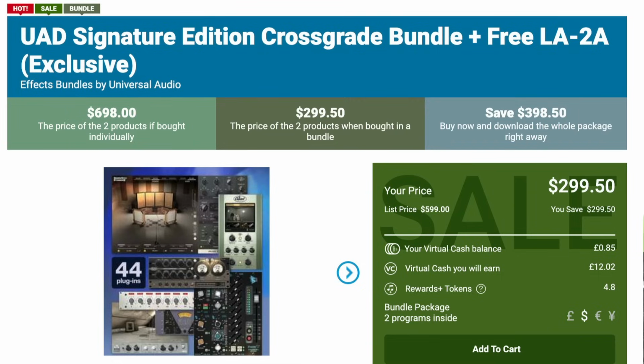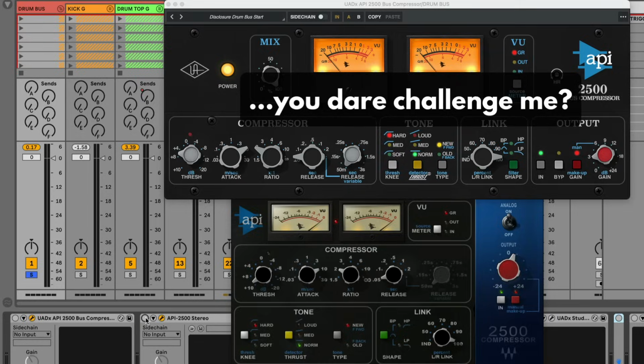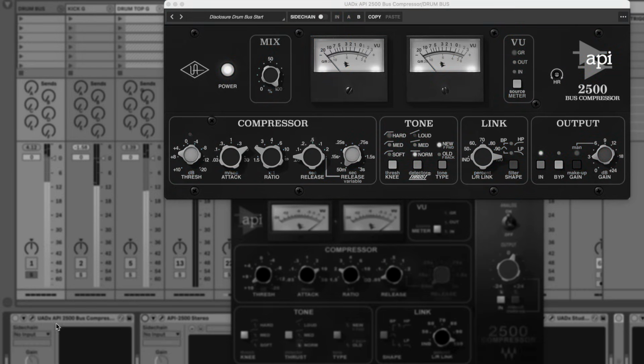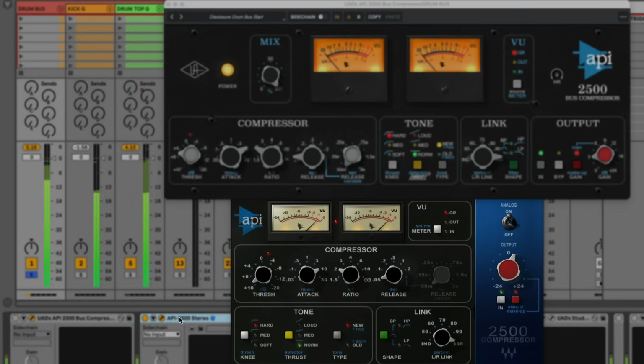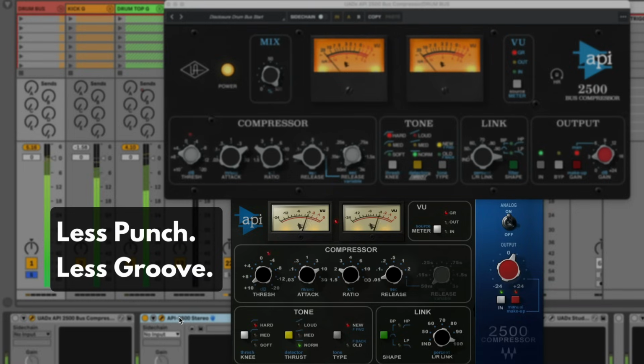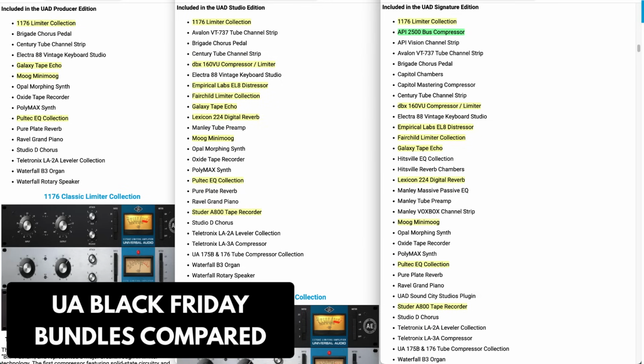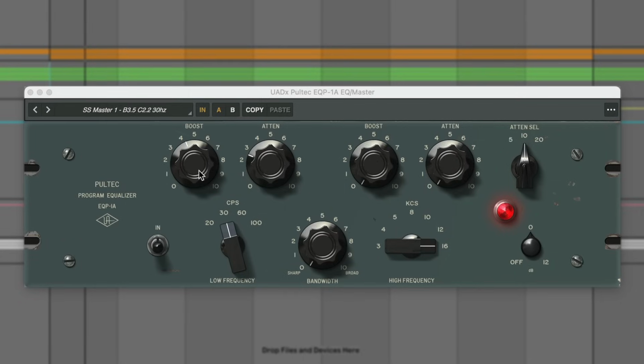My personal favorite UA plugin is the API 2500. It just sounds amazing on the drum bus. And as you're about to see, the UA API absolutely smokes the Waves API. So if you do want to buy this one, I'd either wait for a $49 deal or grab this in the signature bundle.